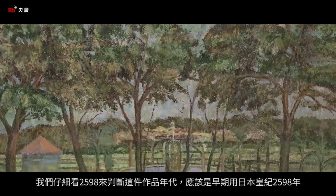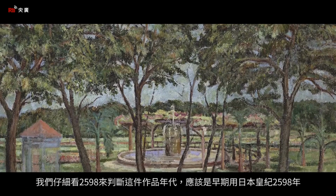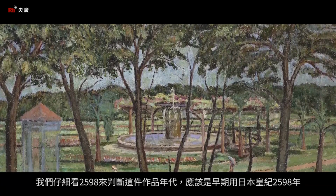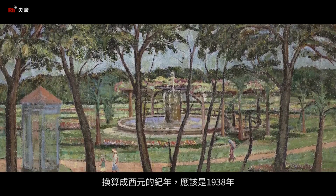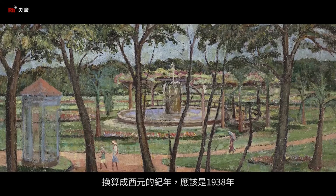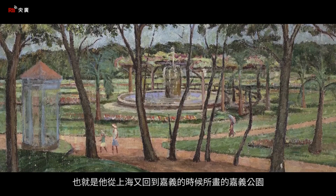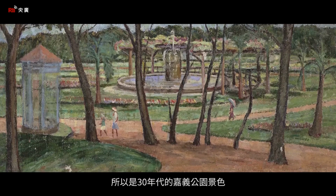We figured that it could have meant the Japanese imperial year 2598. Which, when calculated according to the Western calendar, it should have been 1938. And that would have been when he returned to Chiayi from Shanghai and did the Chiayi Park painting. So it shows Chiayi Park in the 1930s.